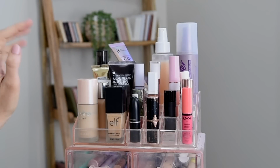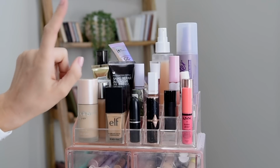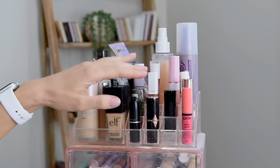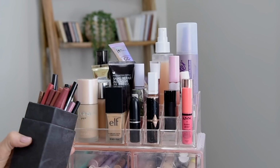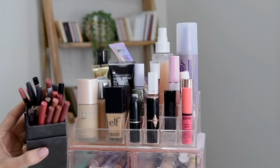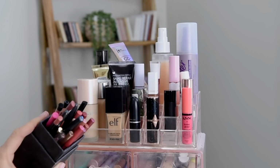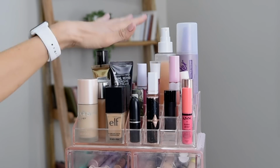Okay, so up here I have my foundations, my primers, a couple of setting sprays, and then my lip products. Not any lip liners, just my glosses and lipsticks. All of my lip liners just sit next to my desk. This is all of the lip liners that I use regularly. I've got my About Face, my MACs in here, Charlotte Tilbury, LA Girl, Essence, some Milani, just all of the basics are in here. So let's just go through everything.